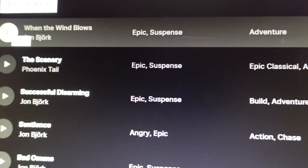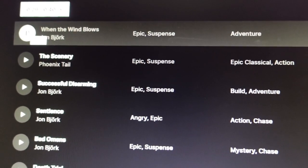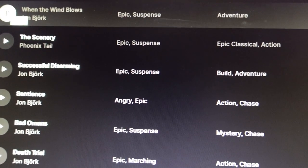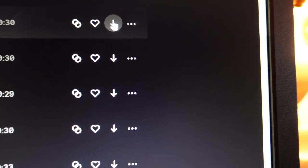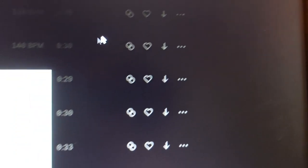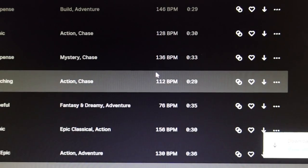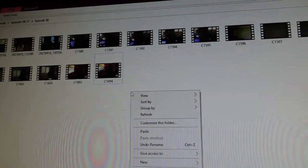Okay, that's quite dramatic. That's an option. Yes, I like that. Now, it usually takes a long time to choose the right music, but for the time being, I'm going to download this option. And then I add it to my folder.